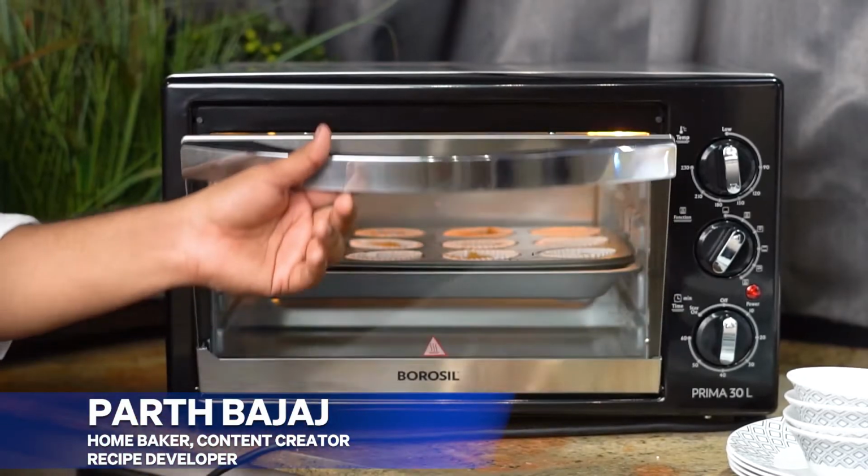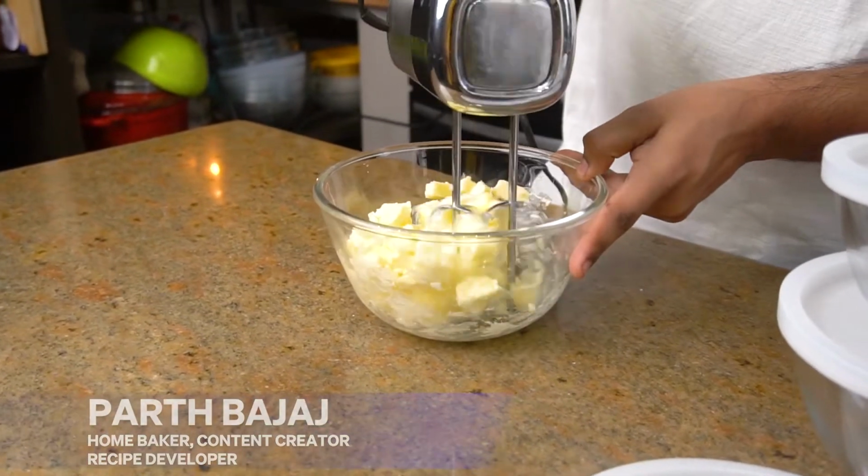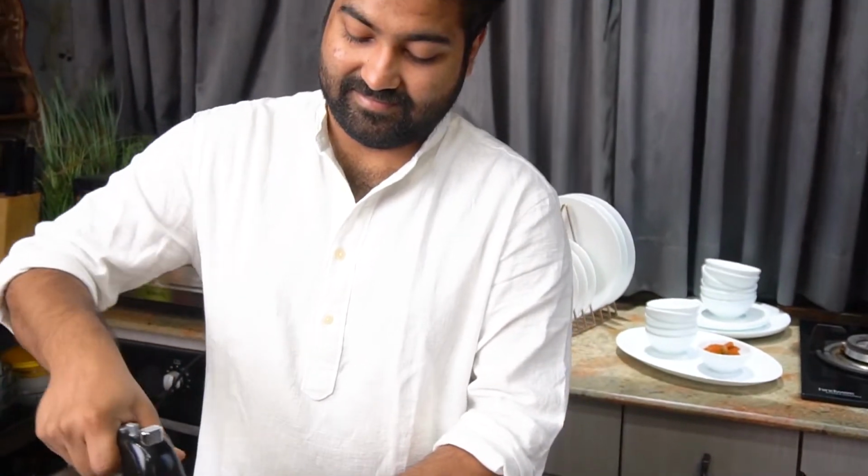As a baker, Borosil has been a constant companion for as long as I can remember, be it with their OTG or with their 100% borosilicate mixing bowls and bakeware dishes. I've enjoyed all my experiments of mixing batters, chocolates, or simply baking cakes or cooking pastas with Borosil bakeware.